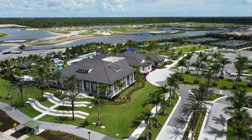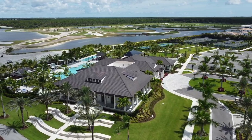Today we'll be in Avenir in Palm Beach Gardens, which is going to be a massive luxury planned community.